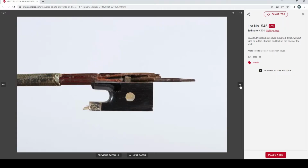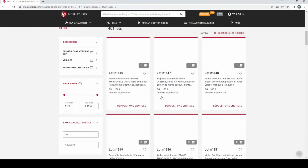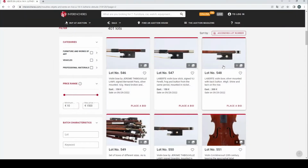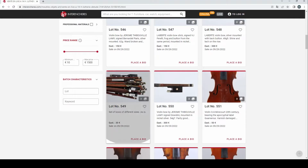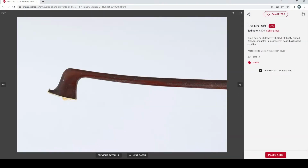A Clasquin violin bow, silver mounted, in pretty bad condition, but still 300 euros. Violin bow by JTL, 150. Lebert violin bow stick, frog and button of the same period, 150. And Lebert violin bow, needing quite a bit of repair, 300. A set of bows, different sizes. Violin bow by JTL, 300.